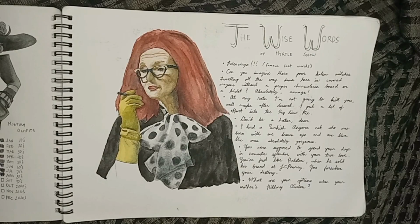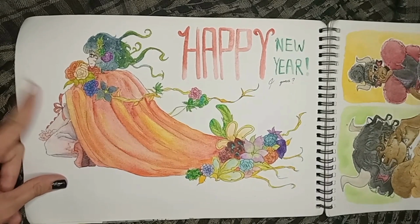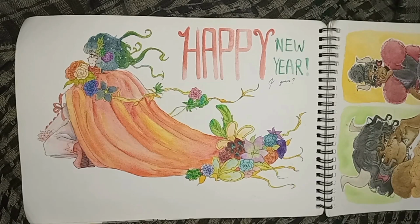Next are some quotes by Myrtle Snow from American Horror Story Season 3, Coven. The only season I liked, watching clips. I'm still not into horror. She's supposed to have a brooch, but I had no time for that, and I really think I captured Frances Conroy in this light. Next is a New Year's illustration with my avatar and a bunch of flowers.